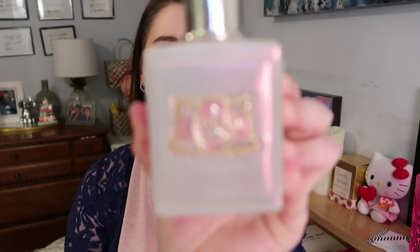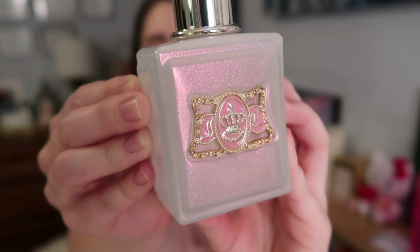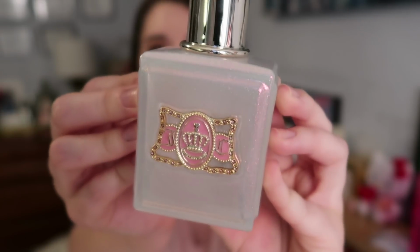The one that I took the bow off of is Viva La Juicy Glacé. It's an iridescent blue pink with the Juicy Couture logo, and it did have a very feathery puffy bow, and it's just so not me. I was like, thank God this can be removed, because I think this bottle is so chic on its own. This is a 1.7 fluid ounce, and this is a sweeter version of Viva La Juicy.